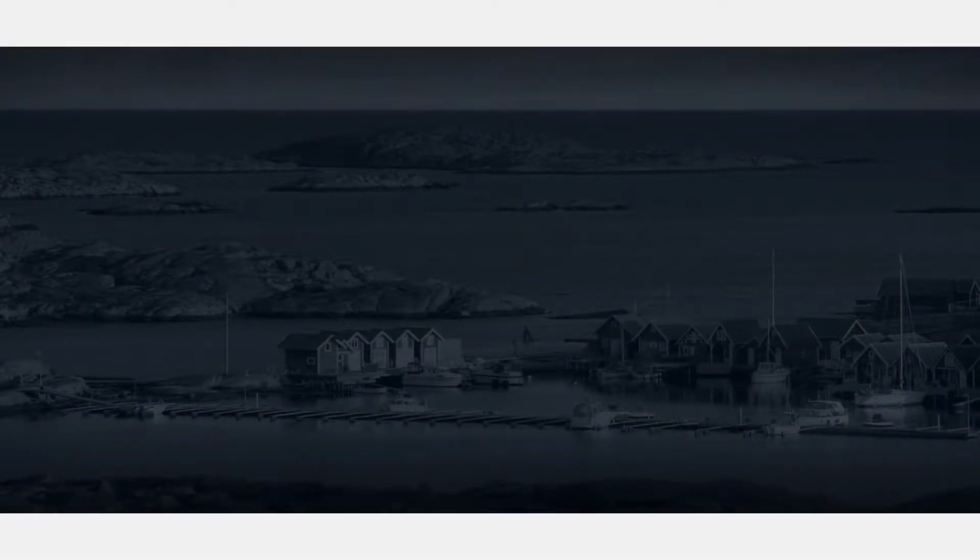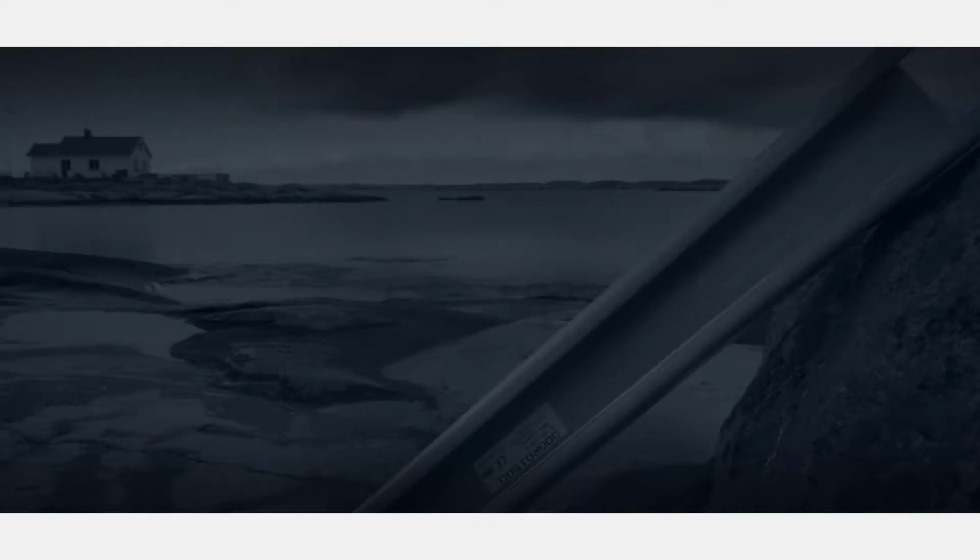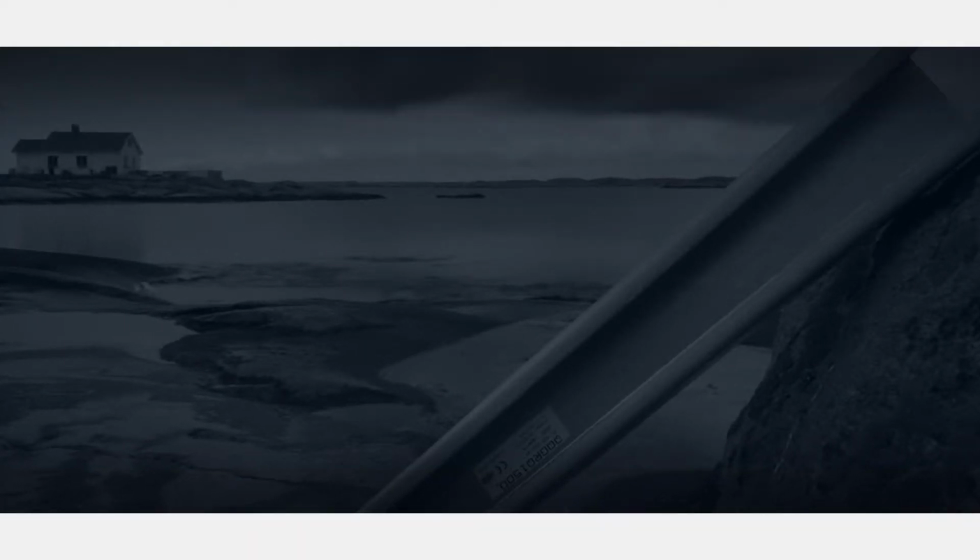The story of LLENTAB starts in the early 1970s in the Bohuslän region on the western coast of Sweden, where the rough, local climate has shaped LLENTAB since its beginning.